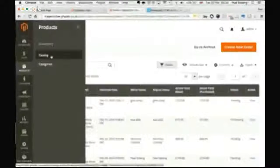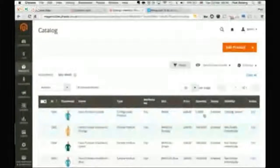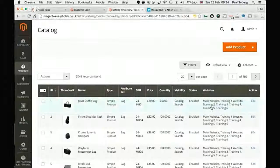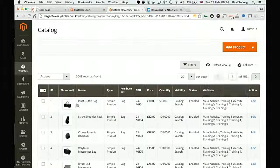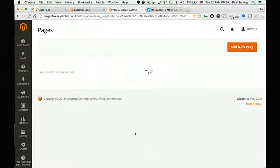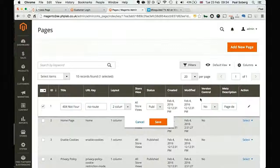If I go to the catalog grids, same again here. Obviously, you can pull through the thumbnail as well. You can switch between the views and swap around the columns, etc., just as with the order grid, which is great to narrow down the products that you need. If we go into the content grids, the grid is basically the same. However, you got an added feature of inline editing. So you can actually edit certain elements of the grid.